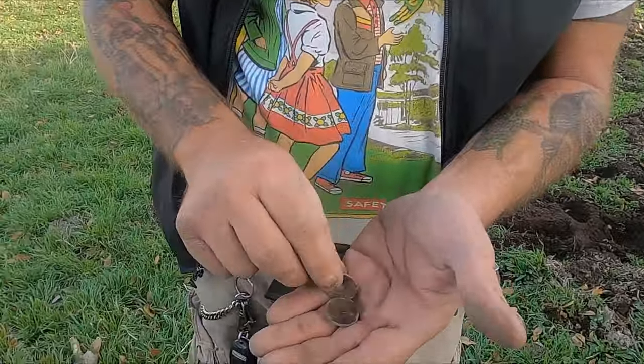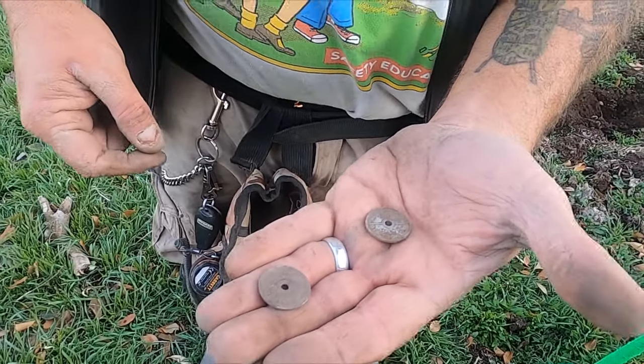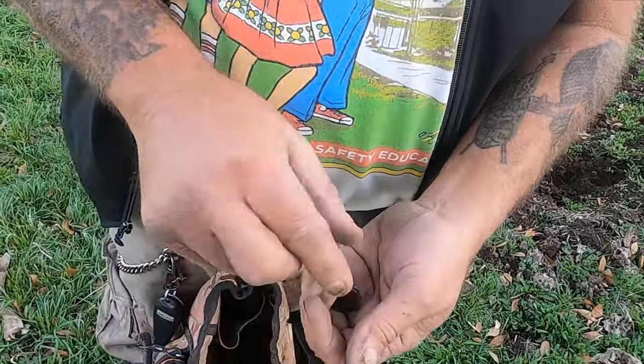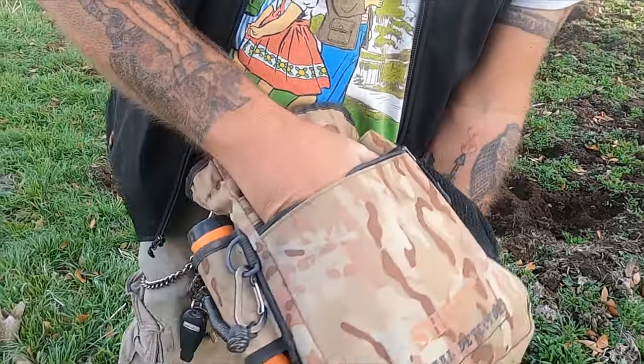So how long you been here? About an hour. Huh. Oh, tax tokens. Two Washington tax tokens, 1935, 37. Yeah, you can have that crap. I don't want to pay the government nothing. I don't want to pay them either. I'm going to keep them. Just kidding, man. Those are super cool. They were in the same hole, but I think I have a Washington and a Utah tax token.